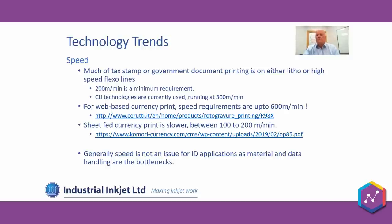For many security applications, particularly the ID applications, speed isn't an issue. The passport printing machines, credit card printing machines, the other processes in the line are generally slower than inkjet. So inkjet is not a bottleneck. It's not going to cause them a problem to change over to inkjet.